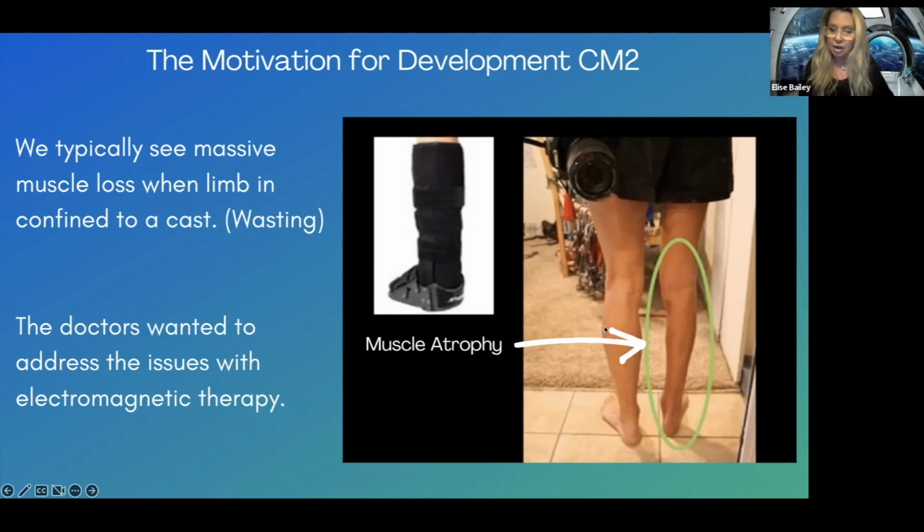And you can see here the difference between this leg and this one. There's major wasting of the muscle. But the other thing the doctors said is that when they put people into these casts, they look at the x-rays and you can see a lot of cloudiness, which shows a lot of bone loss as well. Even as it's healing and you are looking to regenerate and regrow the bone, there's still wasting even after it heals. So the initial bone wastes very similar to the muscle.